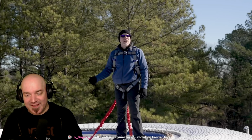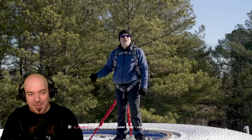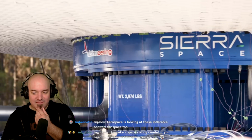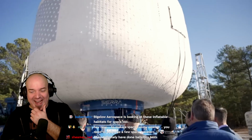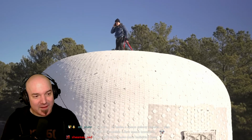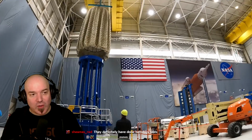Demonstrate to the world that Sierra Space is the leader in soft goods habitation. The full-scale unit behind me here is really comprised of two main components. We have our metallic ground support equipment and then the soft goods. The core is 18 foot tall and the diameter is 27 feet. And we do what we refer to as sleeving.